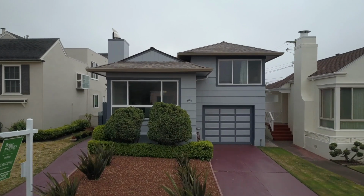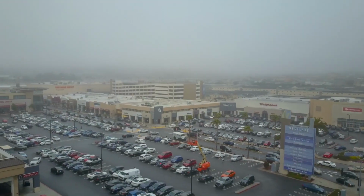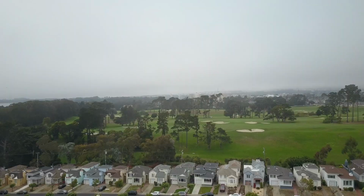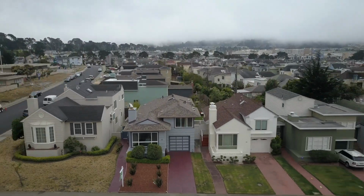One-car garage with additional 2-car parking in the driveway. Great location, walking distance to Westlake Shopping Center, Lake Merced, San Francisco Golf Club, BART Station, public transit, and easy access for freeways. This is a must-see.